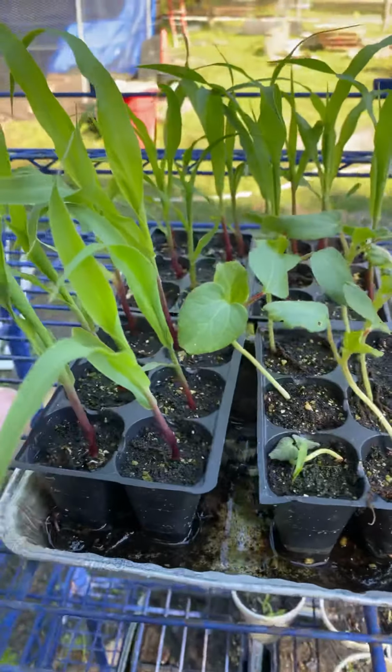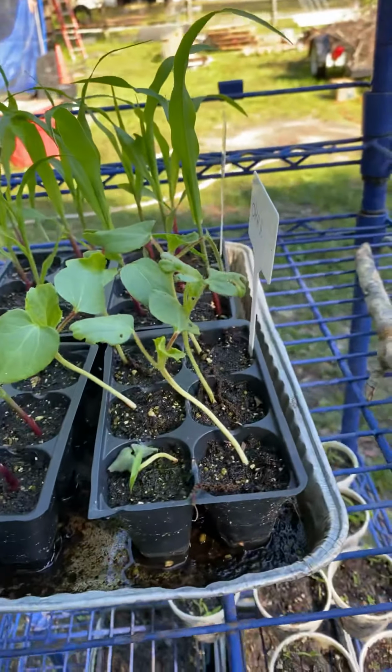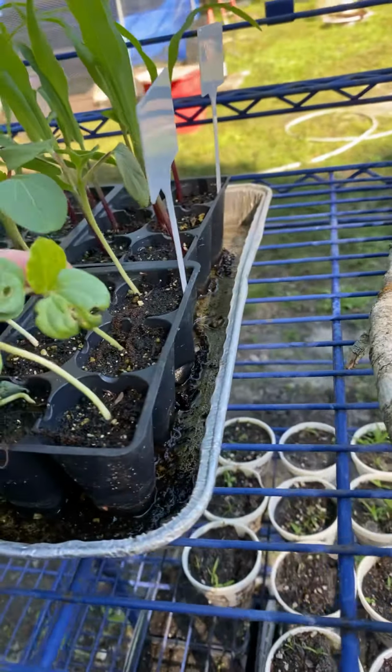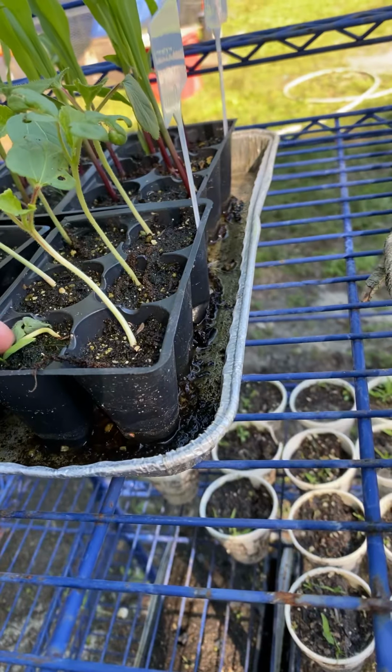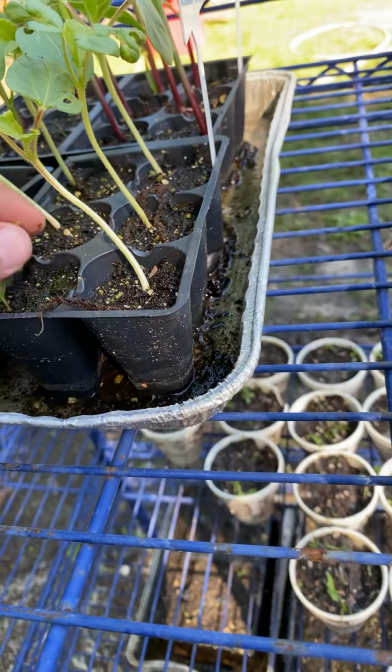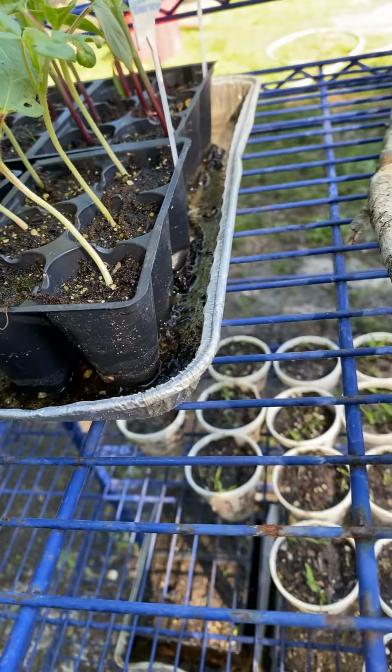That's booger. So I have my corn up here and it's ready for transplant. And then I have my okra, and this one decided it didn't want to do anything. So we'll toss that out, toss that to the side.